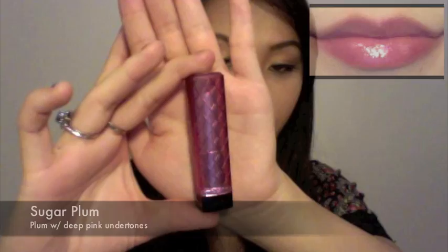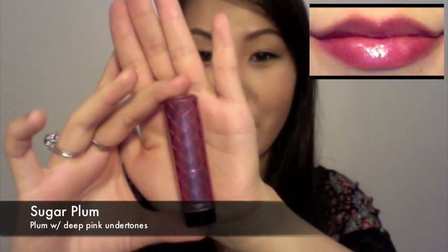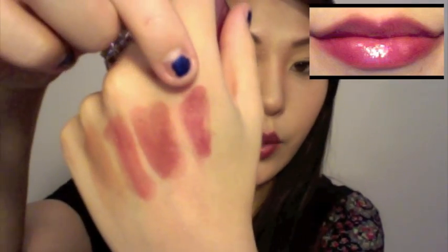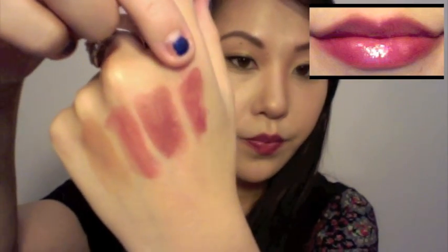And the next color is Sugar Plum. This is obviously like a plummy color. And this also does not have any shimmers in it. For me at least, I think this is one of the less pigmented colors. You can still tell it's on my lips, but it took a heavy hand to get it this opaque. Still like a pink, but with a lot of purple and plum undertones to it. And again, I think this is another really pretty color for the fall and the winter. And this one right here is what Sugar Plum looks like.